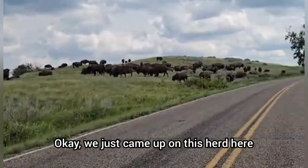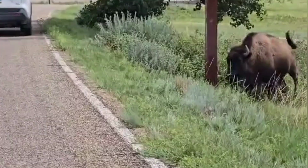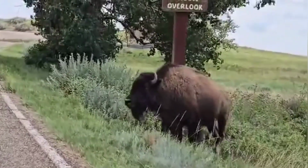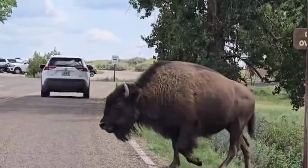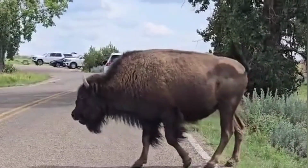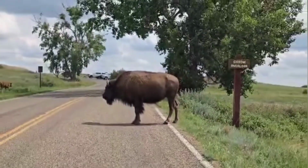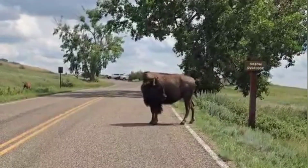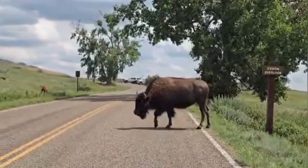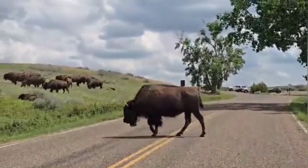Okay, we just came up on this herd here. Crossing the road. Where the hell? Go get home. Oh, is this cool, man?